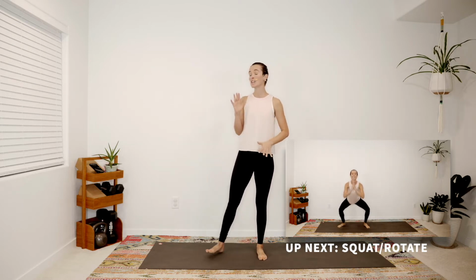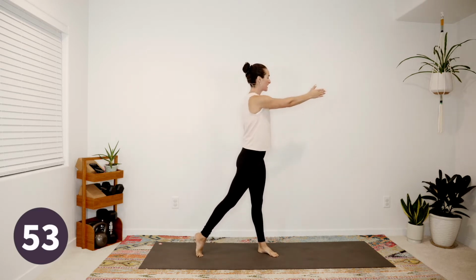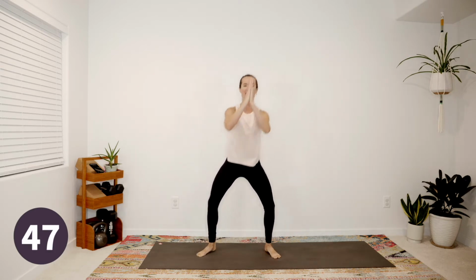We have 15 movement patterns that we're doing in continuous intervals of 1 minute each. So we'll start with our first one, a squat and rotate in 3, 2, 1. We squat it down and come up, rotate to the side. Make sure you're pivoting on that back heel when you rotate so that the knee, ankle, and hip are all in alignment as you twist to one side and then the other.